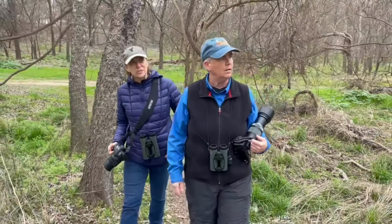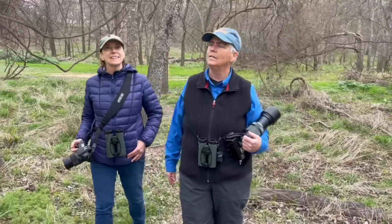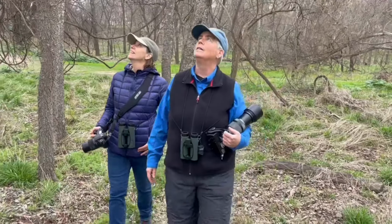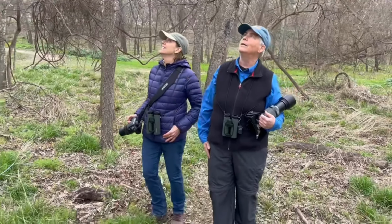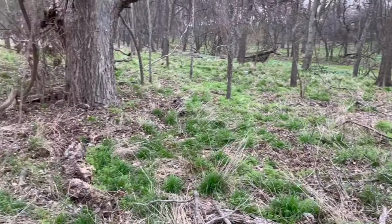We're hearing a lot of interesting bird sounds, and we just heard some monk parakeets over the river. This is one of my favorite trees out here at Hornsby Bend. I just think it's magnificent. It's along the Upper Island View Trail.